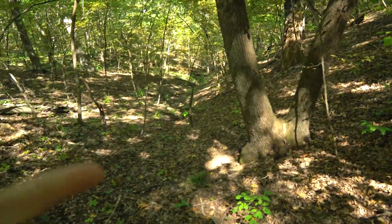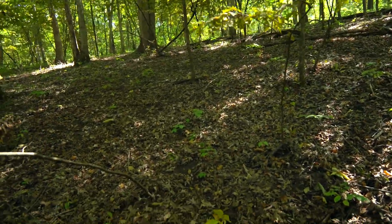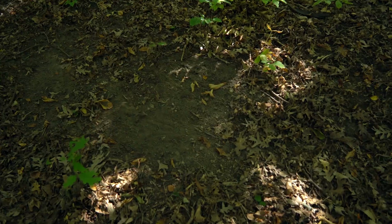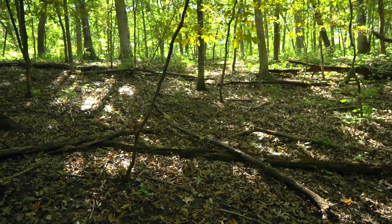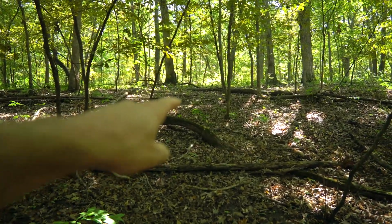That rub is just right there, 15 yards. I look up and there's a fresh scrape right here. Another one right there. And a third scrape right there. I was coming up this hill behind me. There's another rub right there.